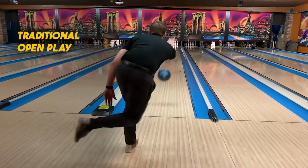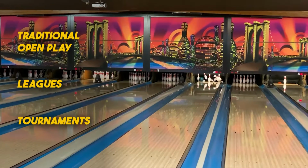Of course, they also have traditional open play, leagues like we talked about, and tournaments. Also, just randomly, the food there is actually really good. I know that sounds weird for a bowling alley, but honestly, I would eat there even if I wasn't bowling. We love the food there, and the lanes are actually really good lanes. They're some of our favorite lanes to bowl on.